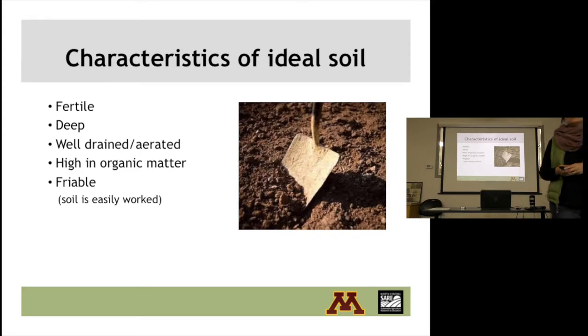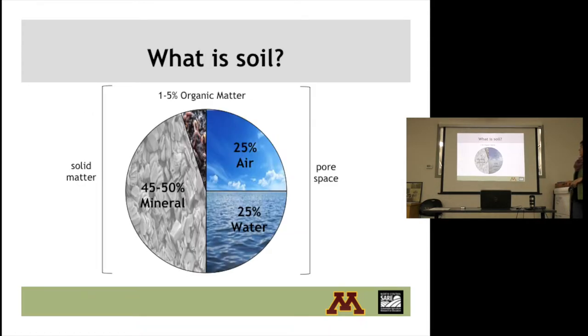Yeah. Are we going to talk about like what makes the soil well drained? Yes. Yeah. Totally. Ask more questions though if I don't quite get to what you're hoping for.